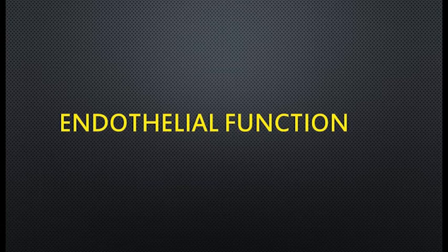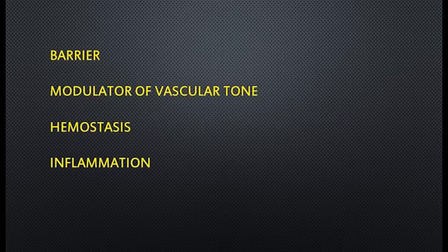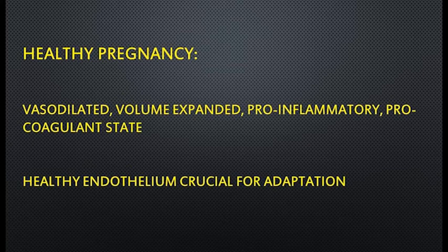The functions of the endothelium are four big functions. It serves as a physical barrier. It's an important modulator in vascular tone. It plays an important role in hemostasis and also in inflammation. This is essential for normal pregnancy because a normal pregnancy can be summed up as a vasodilated, volume expanded, pro-inflammatory, pro-coagulant state.